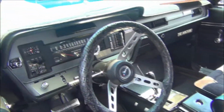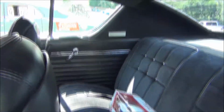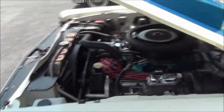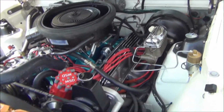So was the body in great shape like that when you found it? It had been wrecked in the front. This front quarter had been hit, and my brother started the restoration years ago, lost interest, and I got it from him and finished it. But really, that was about it. As far as rust, there was none. Wow. Because it came out of the desert. Yeah, that's what I was going to say. It's nicely preserved out there in the desert. Man, this looks like a great survivor, dude.